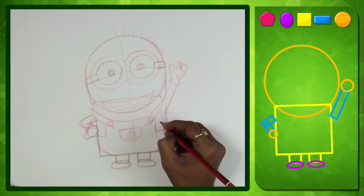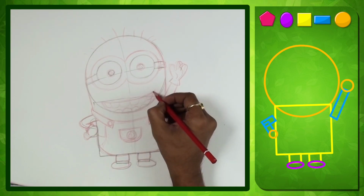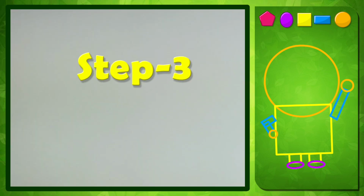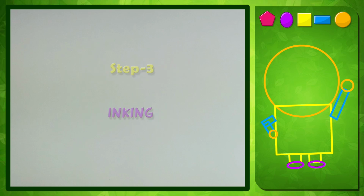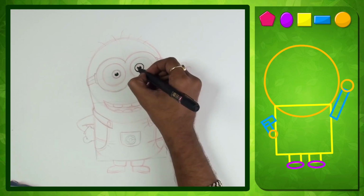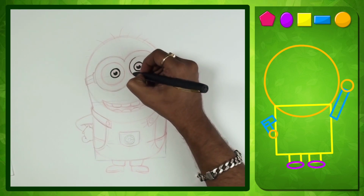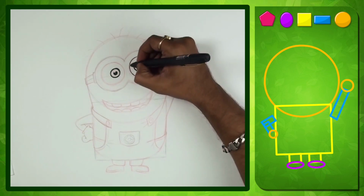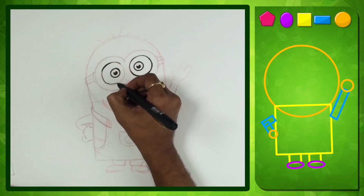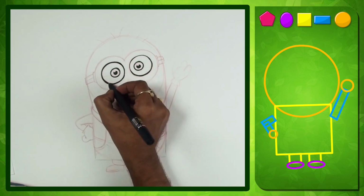Shall I tell you? Okay, I can't hold back anymore. Step 3, inking. Yes, you all will make it out yourself now, but I'm going to tell you. That's a minion. You know who a minion is? Well, you've probably heard of him. If you've not heard, at least you must have seen him on t-shirts or stickers somewhere.